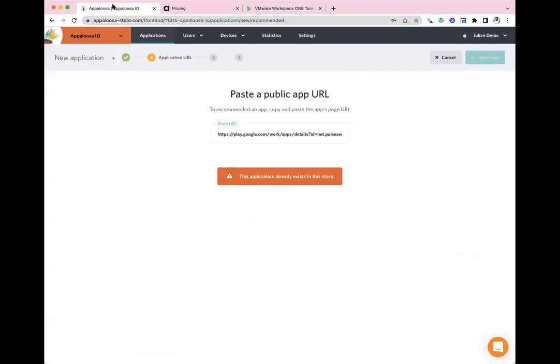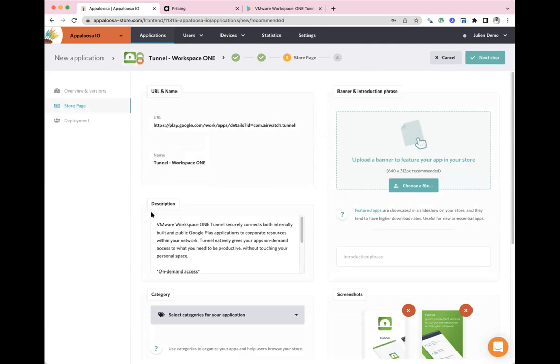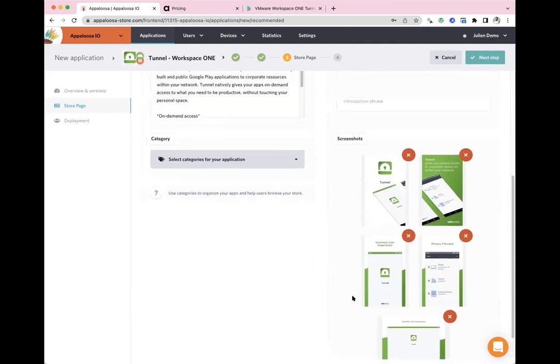Maybe Workspace ONE here. So we are fetching the information from the Google Play Store, and you can select this application, and then you can customize the way the application will look on your store. So you have the store page here, pretty much like if you were admin on the Google Play Store: define your description, select the category, add or remove screenshots.